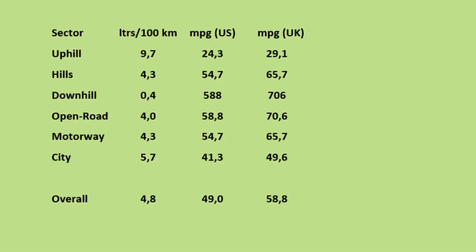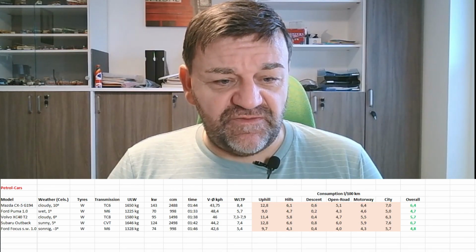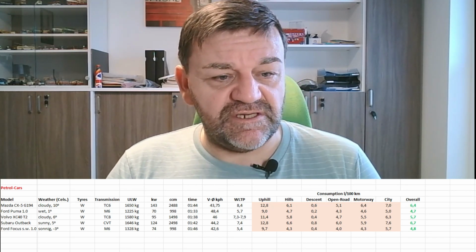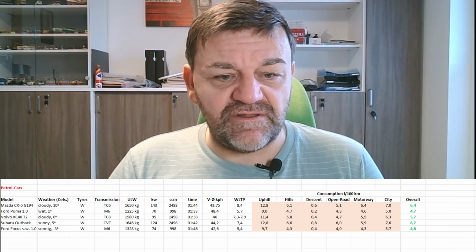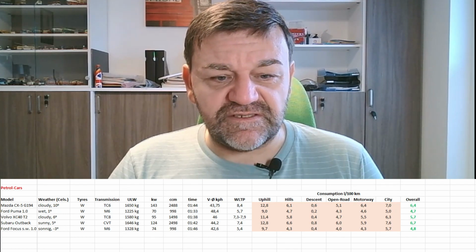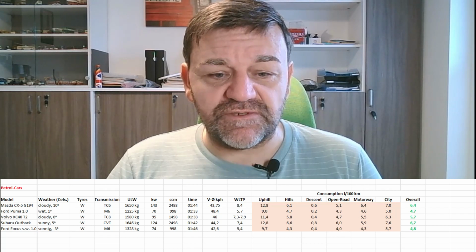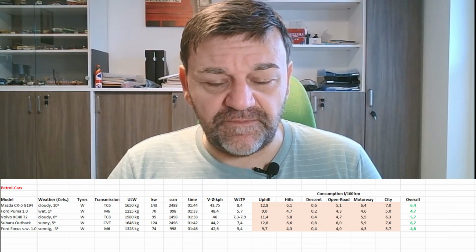Let's have a look at the details of our trip on the Ecodriver loop with the Ford Focus station wagon 1.0. The weather was very nice, but flipping cold. Winter tires were in the car as usual during this time of the year. We had the manual 6-speed gearbox. You see the unladen weight, 74 kilowatts, 1 liter engine. The trip time was rather long this time, as this was recorded the day before Christmas Eve, which is a very busy period over here.